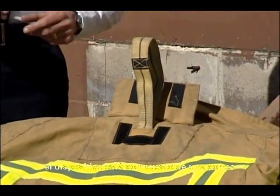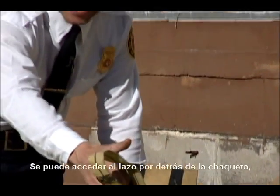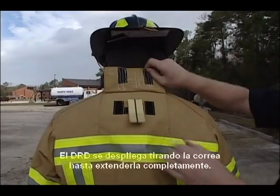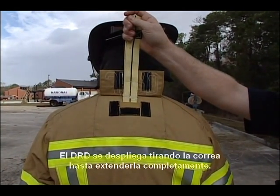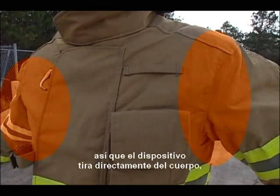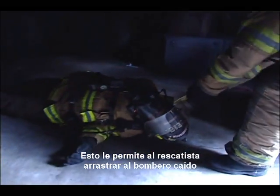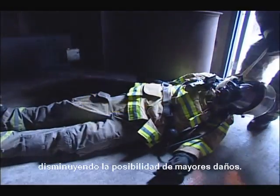The device is comprised of a tethered strap with a looped handle. The handle can be accessed at the nape of the coat even when the firefighter is wearing his or her breathing apparatus. The DRD is deployed by pulling the handle and fully extending the tethered strap. When deployed, it secures the wearer by the upper torso or shoulders, so the device pulls directly on the body, not the garment. This enables the rescuer to drag the downed firefighter in line with the axis of the skeletal frame, decreasing the risk of further injury.